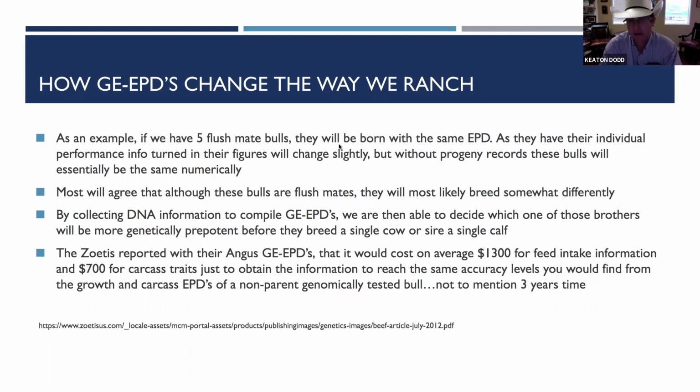The Angus Association estimated that it would cost you $1,300 to feed out a bull and get the same feed intake information that you can get from running these genomic EPDs. It would also cost you $700 to obtain the carcass information to get the same accuracy values that you would get just from taking blood and turning in that DNA sample. Plus, it would take you about 3 years to get that number, when I had that number the day that animal's DNA was submitted. So it's a huge benefit if you use these tools appropriately.